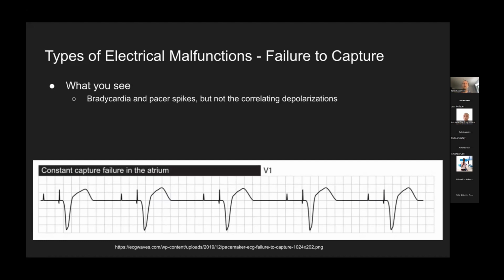All right, so you might see the bradycardia and the pacer spikes, but not the correlating depolarizations. And so here, pacer spike, no atrial depolarization here. And so for this, depending on how well they're doing, you might need to consider transcutaneous pacing or transvenous pacing or chronotropes. If you had a failure to have ventricular capture, right, then you might need to get aggressive. But sometimes patients tolerate this fairly well, at least temporarily.